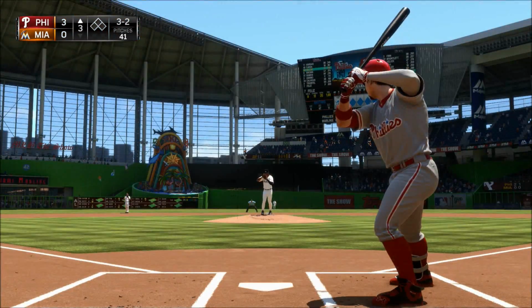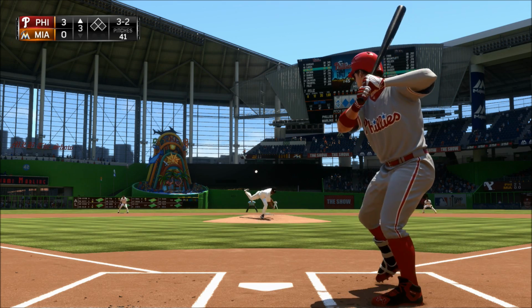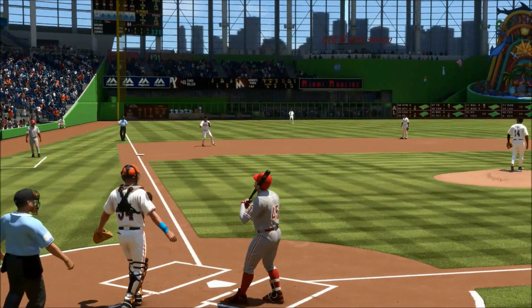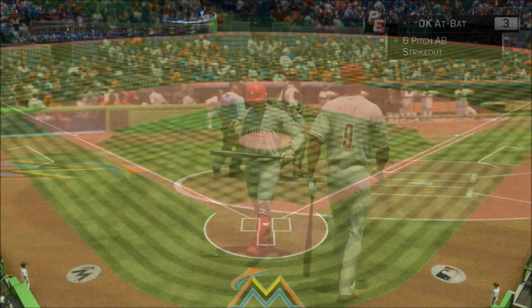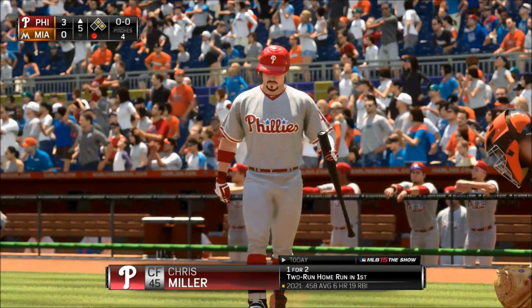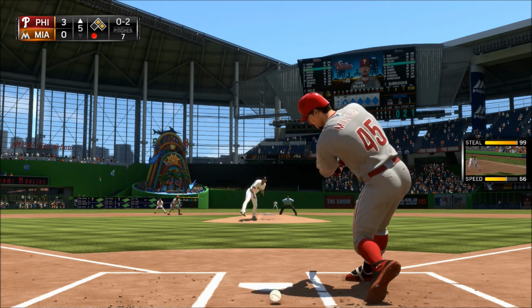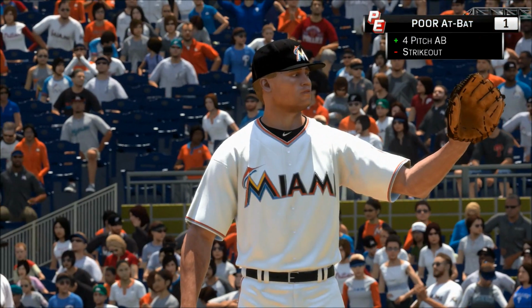Chris Miller. You want to lose the leadoff hitter here. Not when you got this guy on deck. Fastball called, strike 3, and there's the first out of the inning. Chris Miller. Now another 0-2. A breaking ball swung on and missed, and he set.